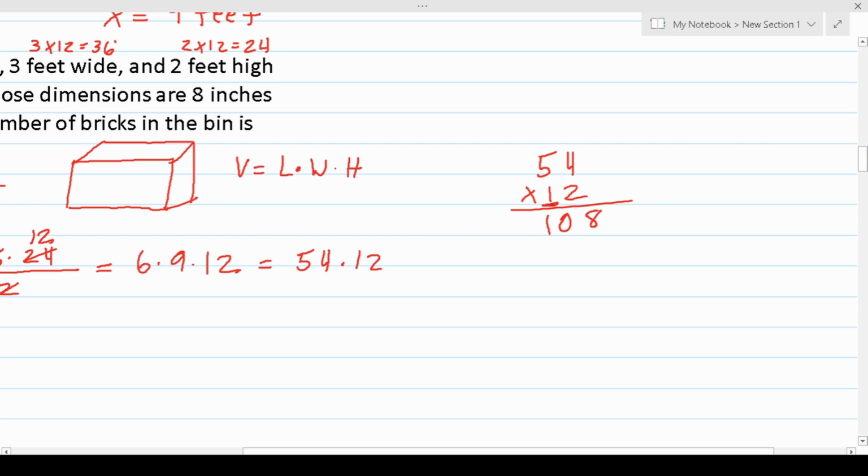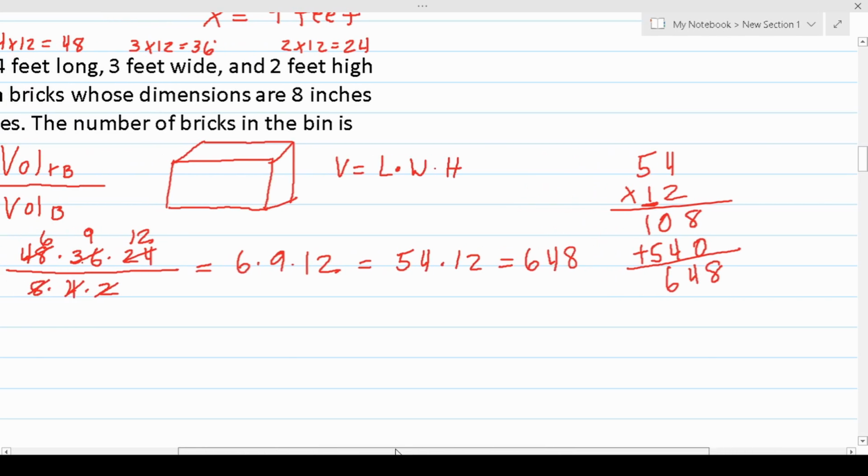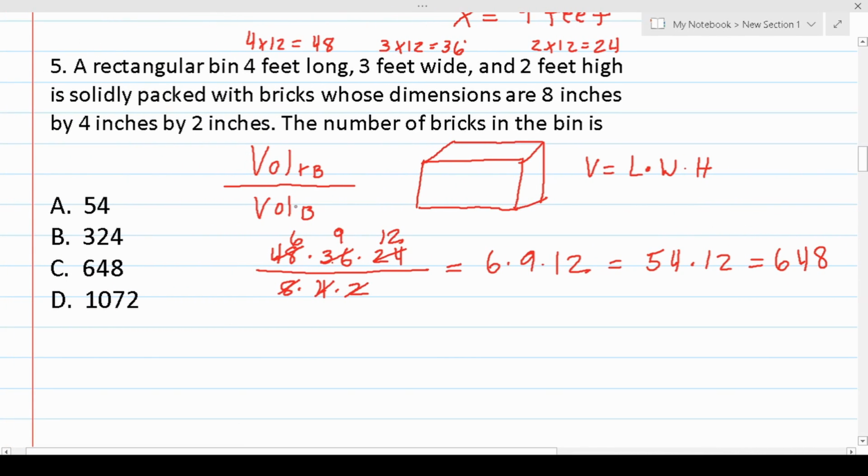Before we start multiplication with this 0, or this 1, we have to bring down a 0 placeholder. 1 times 4 is 4. 5 times 1 is 5. Let's add these up. 0 plus 8 is 8. 4 plus nothing is 4. 5 plus 1 is 6. So we can see that this is 648. In other words, there are 648 bricks packed into this rectangular bin.